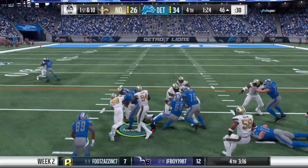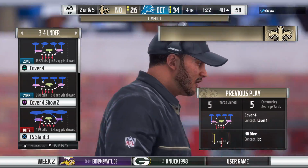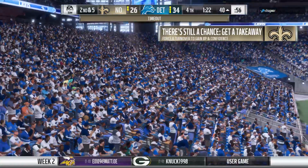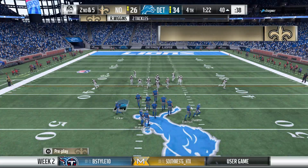And he'll give it here to his running back. And he's able to get this one down to about the 40. And now the Saints are going to take a timeout on defense. It's just their first. They've got 2 more to use here in the final stages.